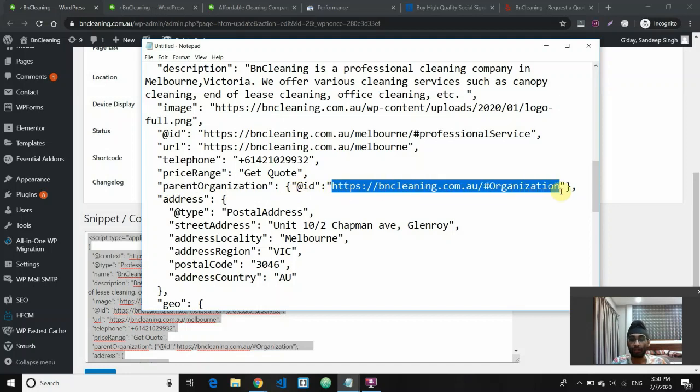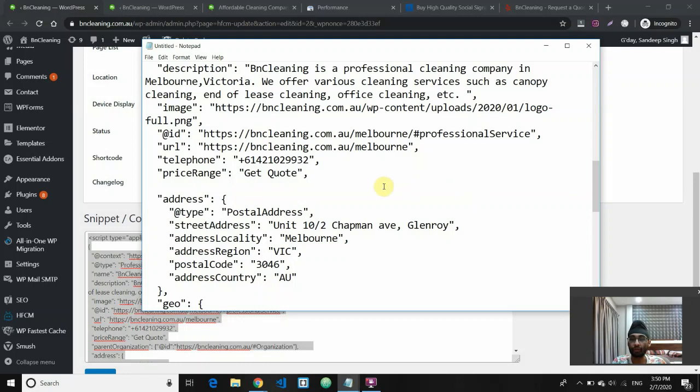And by the way, when you do schemas, you assign each and every schema an ID. Our homepage schema is assigned the ID of organization. First you put the address, the URL of where your schema is present, followed by the hash symbol, and then followed by anything after this. So I named it organizations.